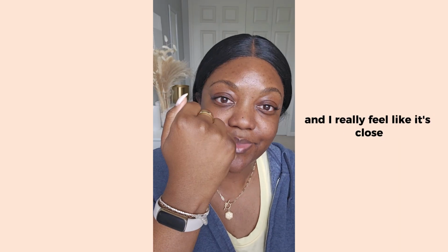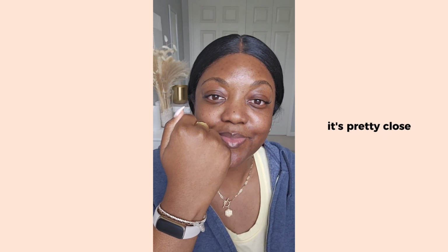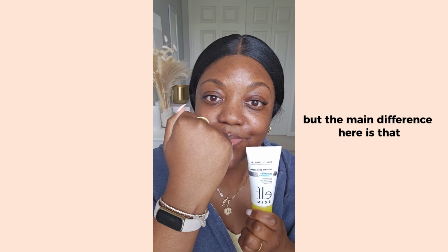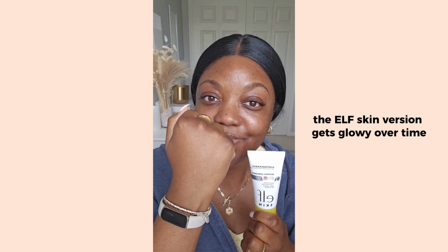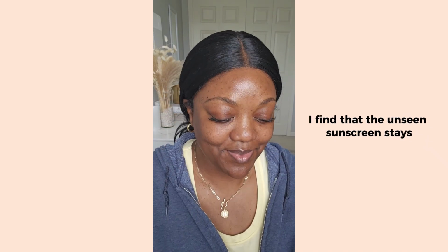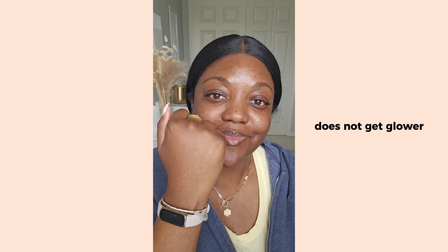And I really feel like it's close. It's pretty close. It's got that gel silicone sort of texture, but the main difference here is that the e.l.f. skin version gets glowy over time and throughout the day. I find that the Unseen Sunscreen stays a natural finish throughout the day, does not get glowier.